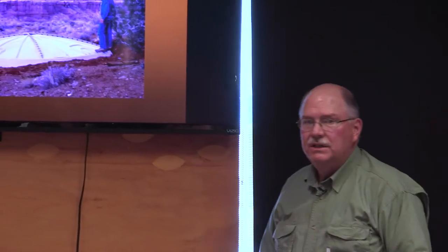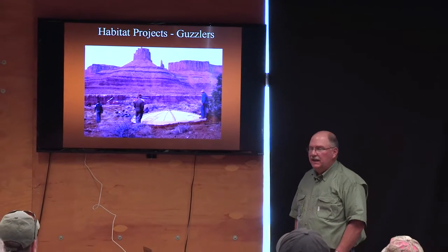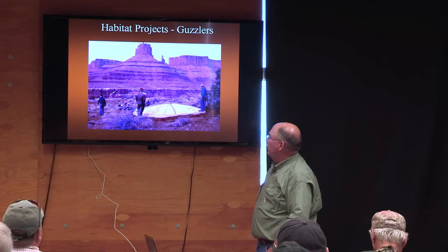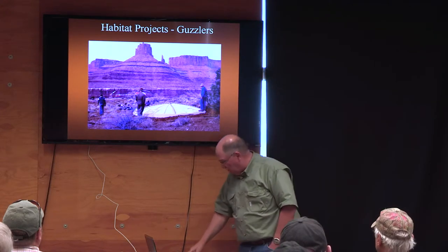Guzzlers, water developments, are an important component of some habitats. They can enhance the area for bighorns and distribute them better, and we've done quite a lot of work around the state with that. And FNAWS has been very helpful in monitoring and maintaining a lot of those guzzlers.